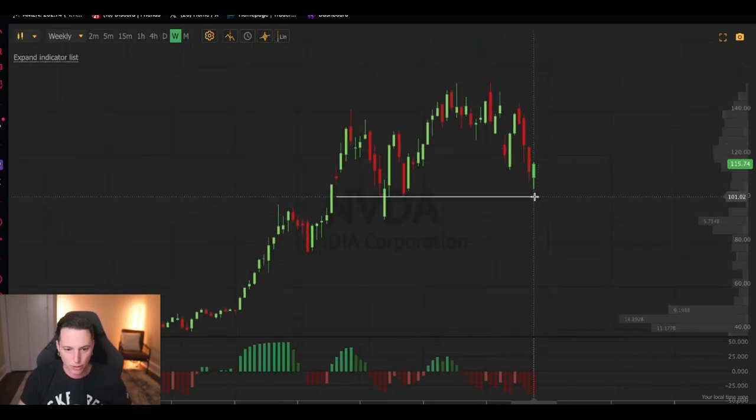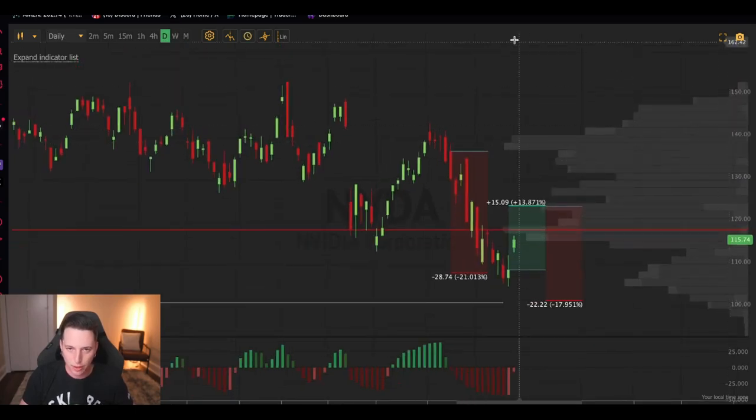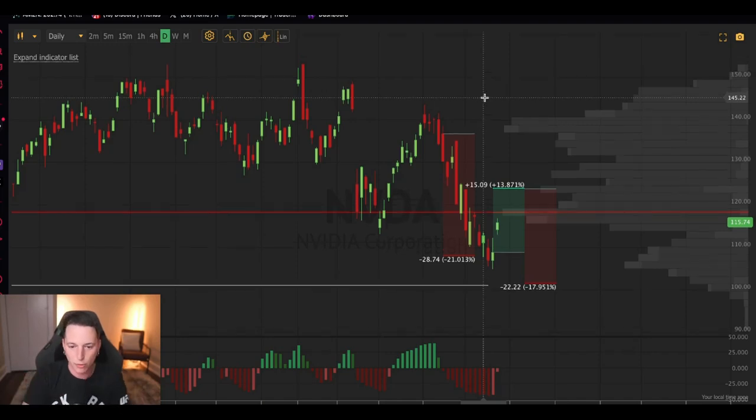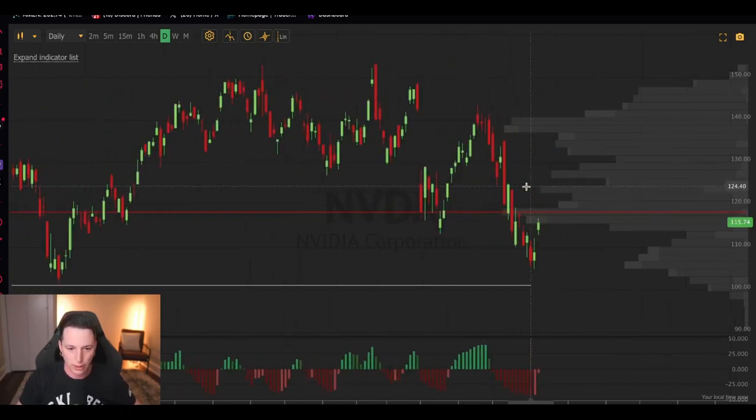We need to make sure that 100 holds, and we need to see this BX trender make a higher low. If the higher low happens on this weekly BX trender, then that's great. That could be the indication that this support has held and that we're going to make this breakout. But unfortunately, I don't think that's going to happen sooner than later. So let's now move into the daily chart so we can get a better understanding of what we're looking at.